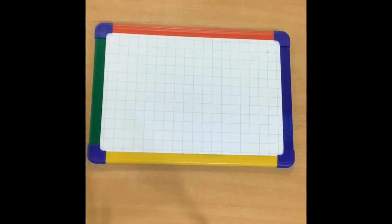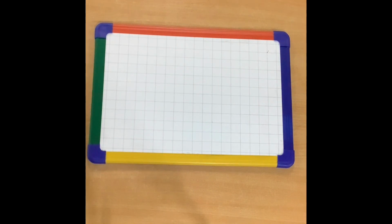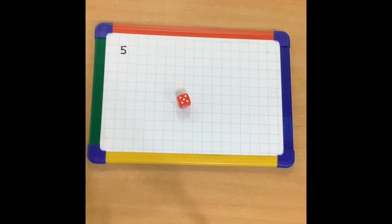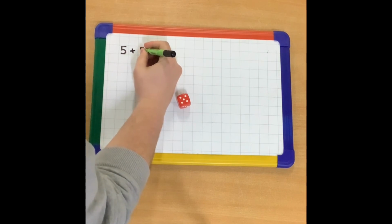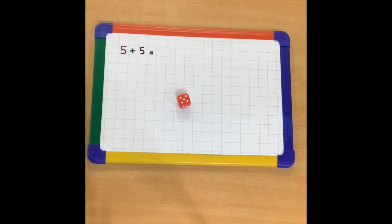For our activity today, year one, you're going to need to grab a dice. And we're going to be looking at doubling. What you need to do first is roll your dice. I want you then to write down in your books what number you've rolled. So I've rolled the number 5. Then once you've rolled the number, I want you to have a go at doubling it. So remember what we do when we double, we just add the number to itself. So I've rolled 5, and I need to add another 5 to double.